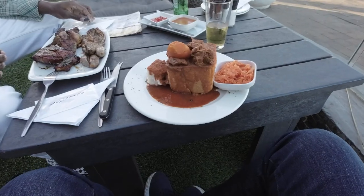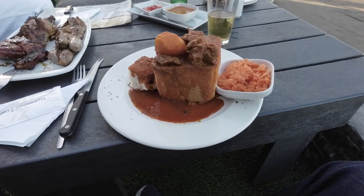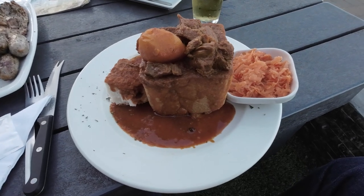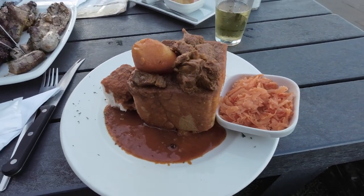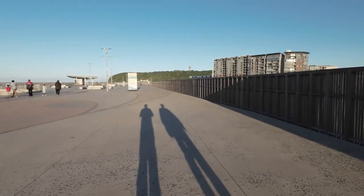What I will have today is called a bunny chow, the Durban speciality. I was told it's usually eaten with hands, but I can only eat pap with hands. But this one, yeah, I will try my best. So I'll just introduce it to you. This is a bunny chow, a Durban dish. So yeah, now I go for it. I have no time to vlog long.